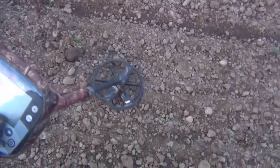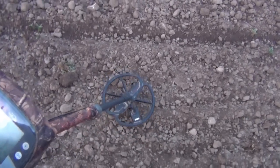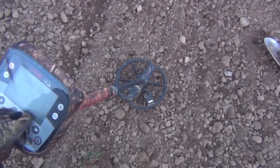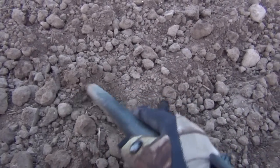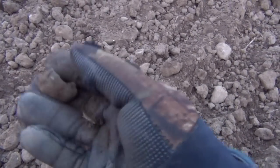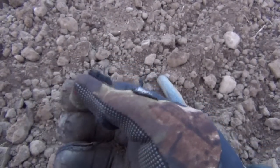Here's the one that's making all the right noises. Reading 10:26 that way, and 12:29 that way. And apparently it's very shallow. Don't know what that is, but it's going in the pocket of shame.